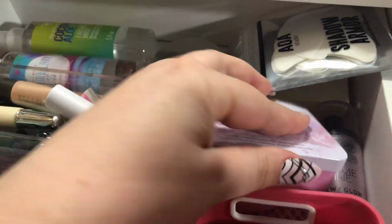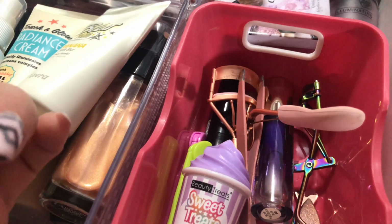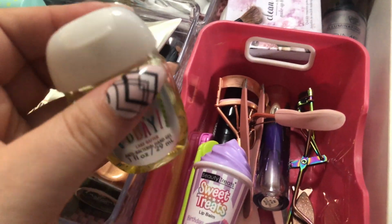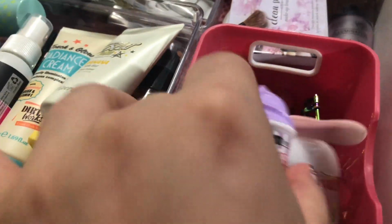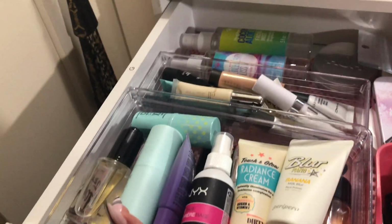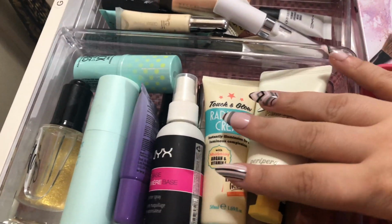The Dove Beauty Cream. In here I just have some random tools, some tweezers, eyelash curlers, some lip balms, hand sanitizer, that sort of thing, lip oil. And then over here are all my primers. These are all my face primers. So I have this one from Blurpang.